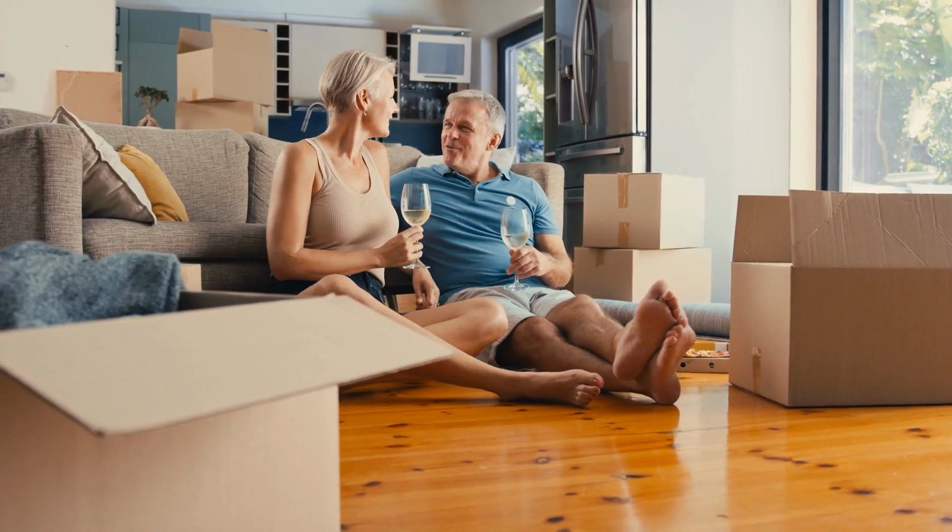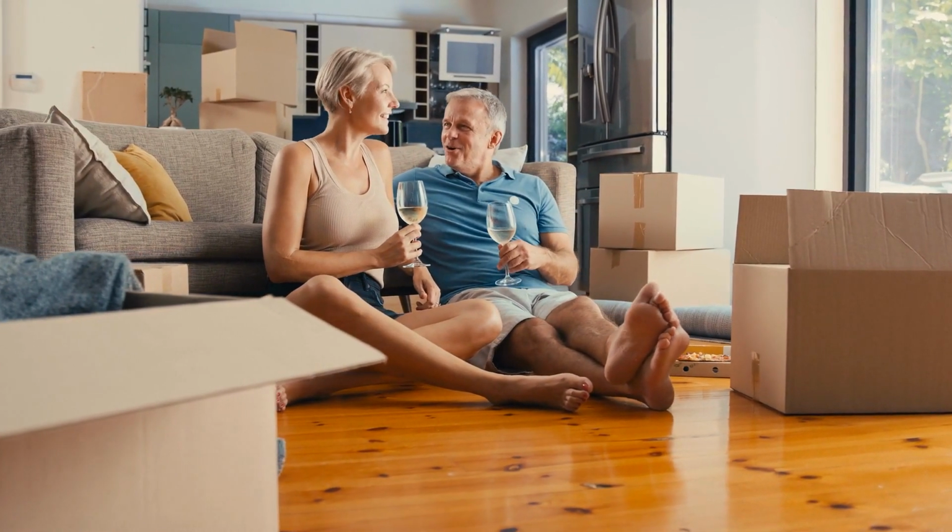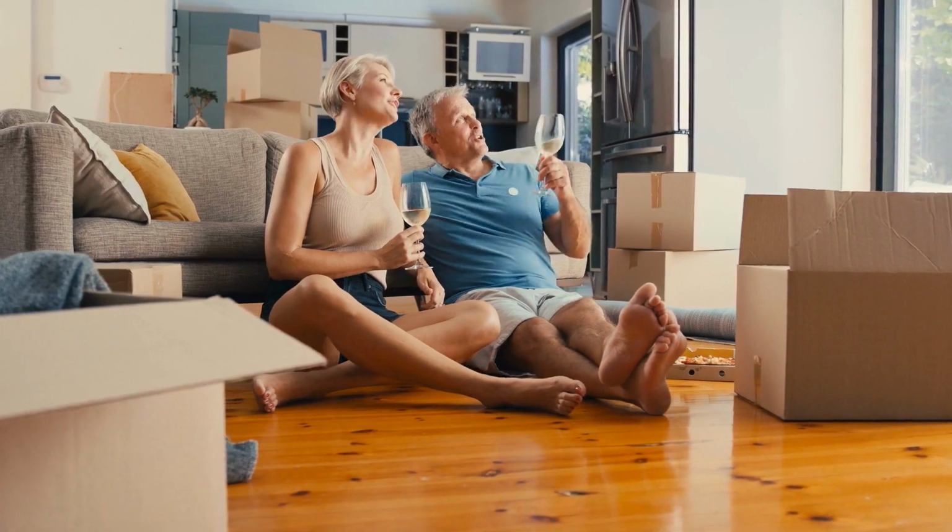Once everything is signed, congratulations, you're now officially the homeowner. Now comes the fun part: unpacking boxes, figuring out why you have 12 spatulas but no can opener. But enjoy that part of the process after closing.